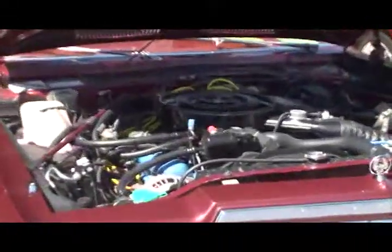Got two cars here. This one's a '79 Chrysler LeBaron. My mom bought that brand new, restored it three years ago. And we picked up that one last September, a 2016 Dodge Challenger Hellcat.